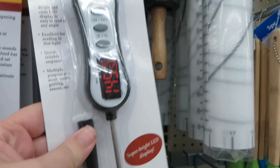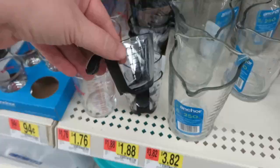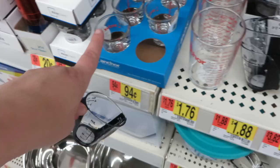We went through so many thermometers lately, and the last one I got takes forever to register the temperature, so hopefully this one will work better. I think I'm going to get this one for our laundry soap. We've been using a glass one like that, but it always gets on your fingers, so I think this would work better, and it's plastic too.